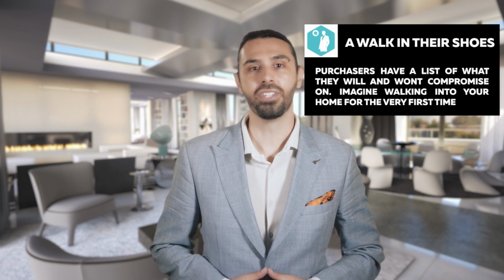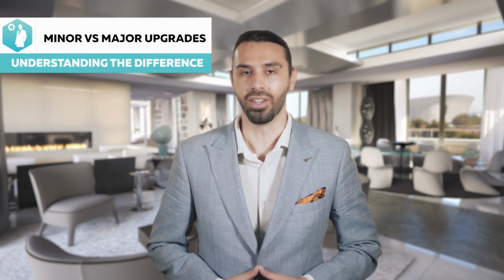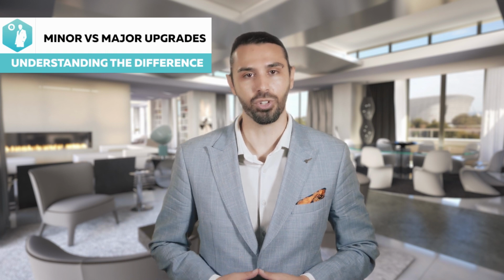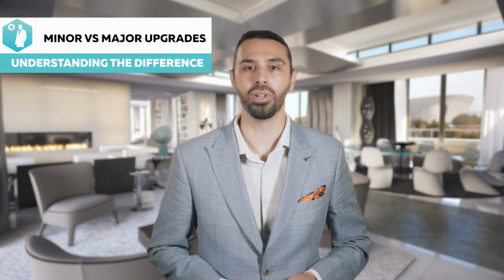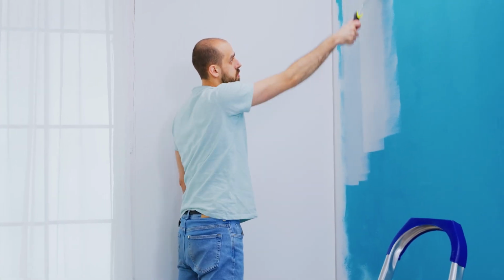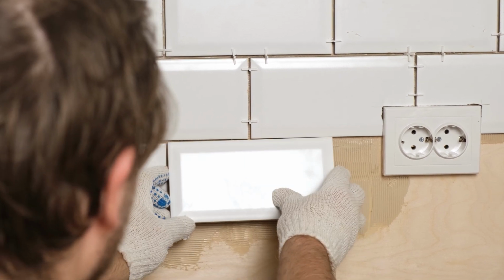Now, let's talk about the difference between minor repairs and major renovations. When it comes to fixing up your property, it's important to choose the right type of repair or renovation. Minor repairs, such as cosmetic updates, can add value to your property without breaking the bank. A couple of examples of these would be repainting the walls, replacing outdated light fixtures, or updating your kitchen handles and backsplash. These can all be cost-effective ways to add value to your property.